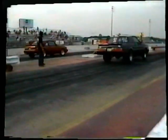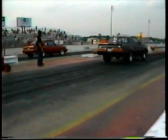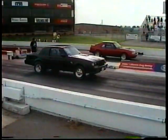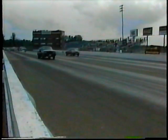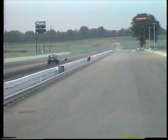4 versus 8 here. Mike Abbey's Turbo SVO Mustang is across from Travis Beckendorf's 86 Grand National. Mike gets a big hole shot on Travis, but Travis catches him near half track and passes him.